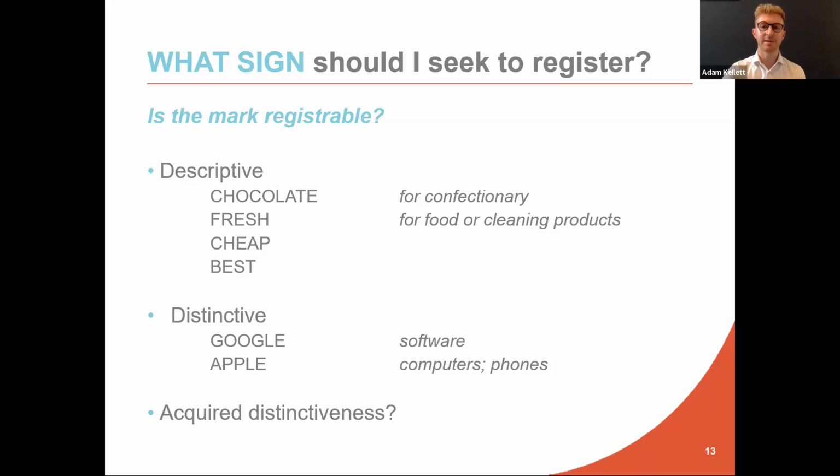To give you some examples, the word chocolate is the name of a category of goods and a flavour, so would not be seen as distinctive for chocolate bars or for chocolate flavoured or chocolate scented goods. The word fresh would likely be seen as describing the freshness of food products or perhaps the scent of cleaning products.